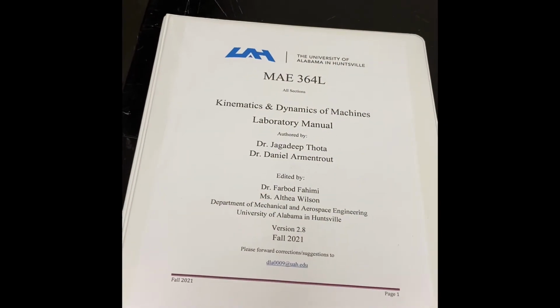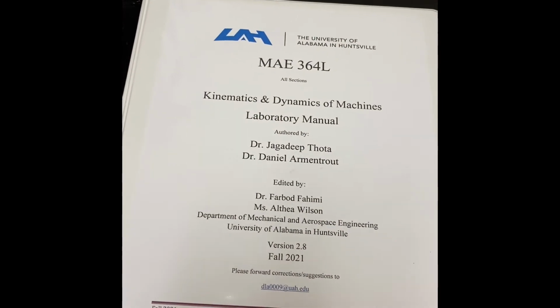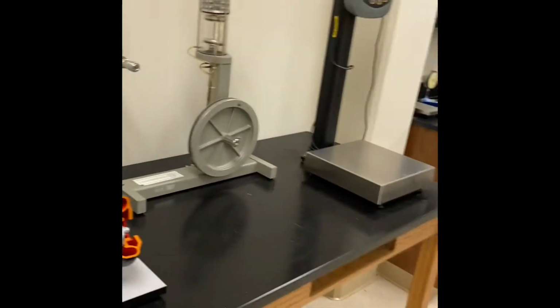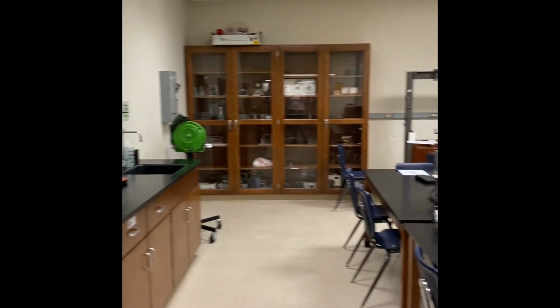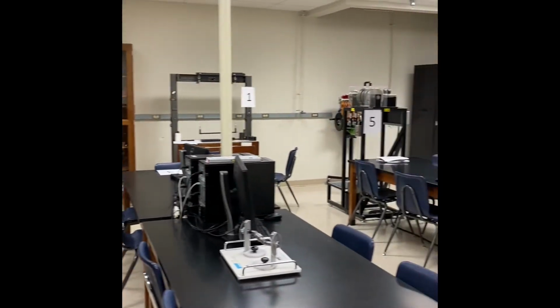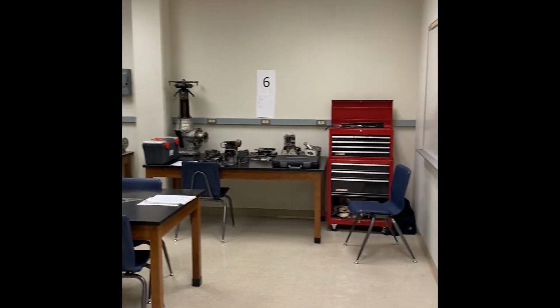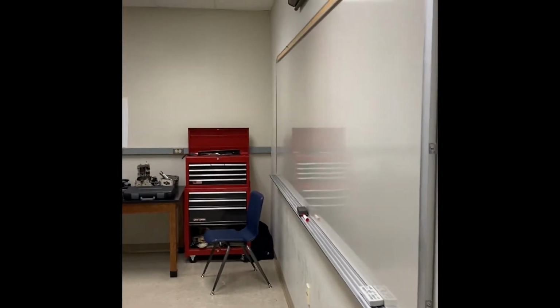The current laboratory manual is on the table by the door. The laboratory's outcomes for the students are to understand how to analyze mechanisms and cams, and to develop the ability to formulate and solve engineering problems in balancing rotating and reciprocating masses.